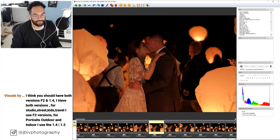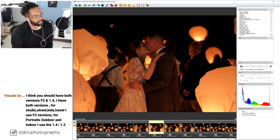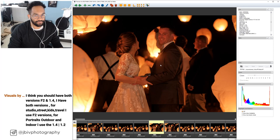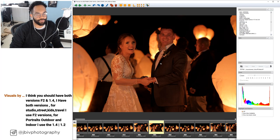I think you should have both versions, F2 and 1.4. Have both versions for Studio Street Kids. Yeah, especially the F2 versions, because they're so small and light, they're really nice for honestly most everything. The 23 1.4 is pretty big. It's almost as big as the 56. So if I just want to carry around a camera, because that's what I have for my X-T30, I use the 23 F2 on that, and it's just nice and small. The autofocusing is super quiet, so it's really cool for video stuff. You don't have to worry about hearing loud motors in your video, because those 1.4 versions, especially my 14, I hate using that one with continuous autofocus.